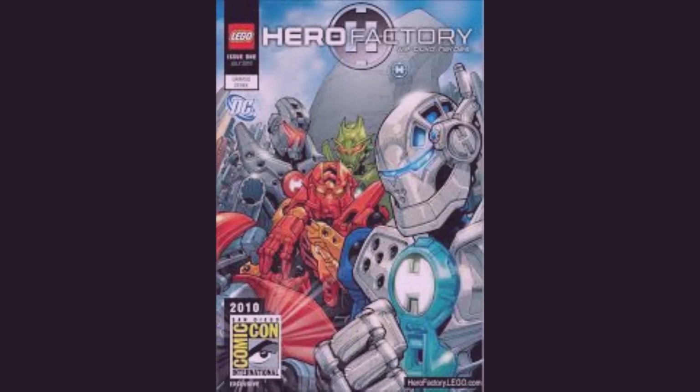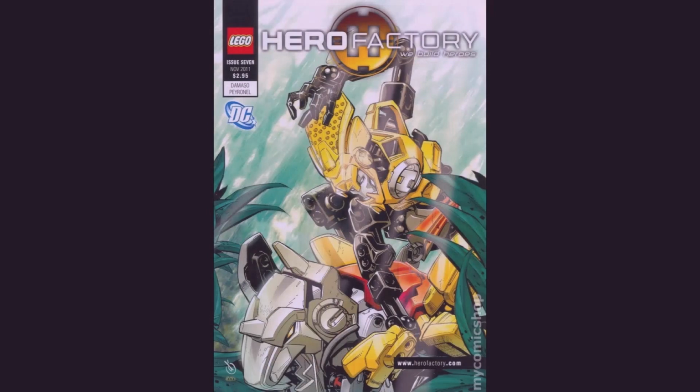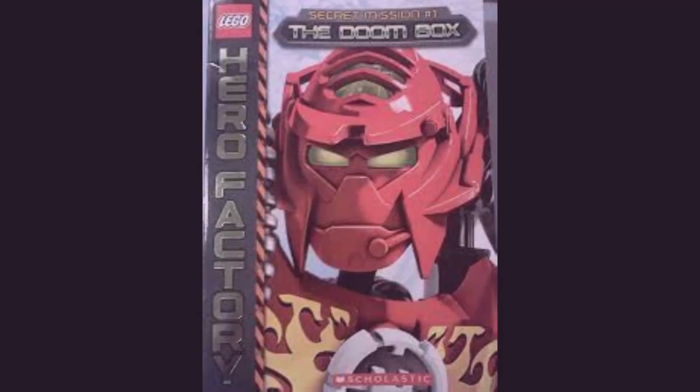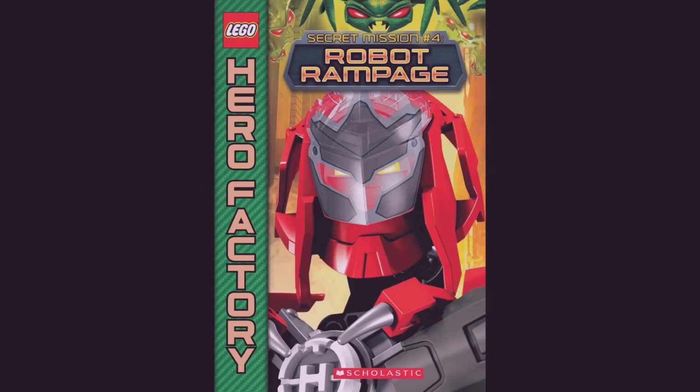There was also a Hero Factory comic book series published by DC Comics. Unfortunately, it seems that the comic was cancelled after Savage Planet, and I can't find earlier issues anywhere on the internet. There were also Hero Factory chapter books. Written by legendary Bionicle writer Greg Farshtey, the books used characters that the show didn't, such as Coruntor, and from what I could tell, they were really good.